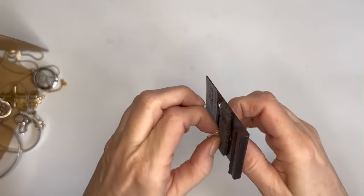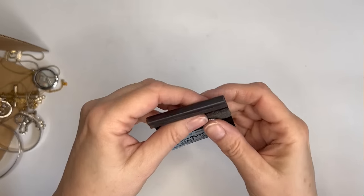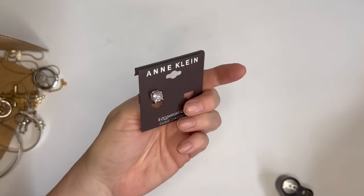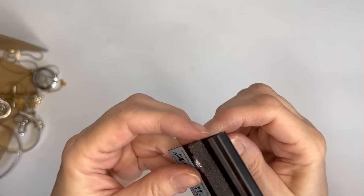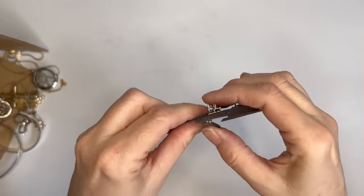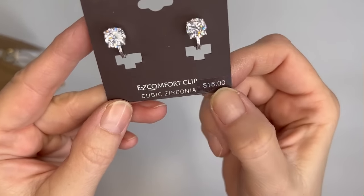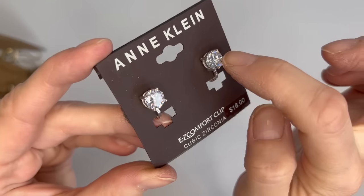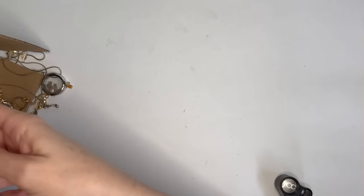Oh, okay. These are Anne Klein's. And it says right here, I have the other one. Let's see. It helps that these have the original card, because then I get all the information I want and then I can resell these. Oh, they were only $18, but that's okay. Anne Klein, cubic zirconia. These are the ones marked TJG, the jewelry group, which manufactures Anne Klein. So now the whole picture comes together. These are great earrings and new with original tag. Glad we found the match.